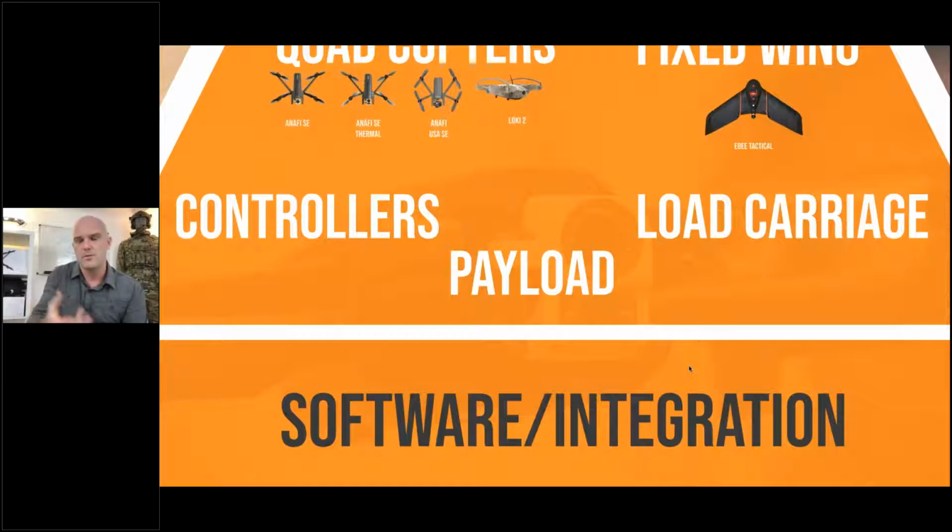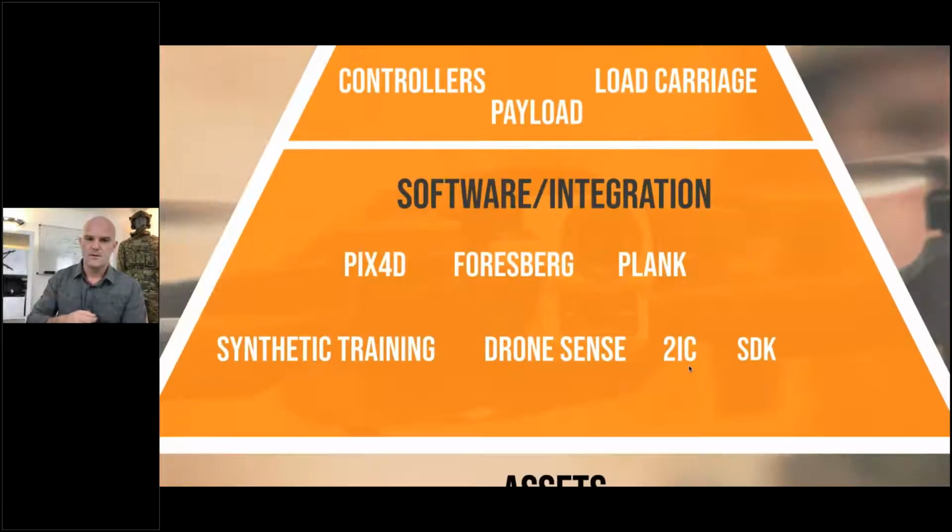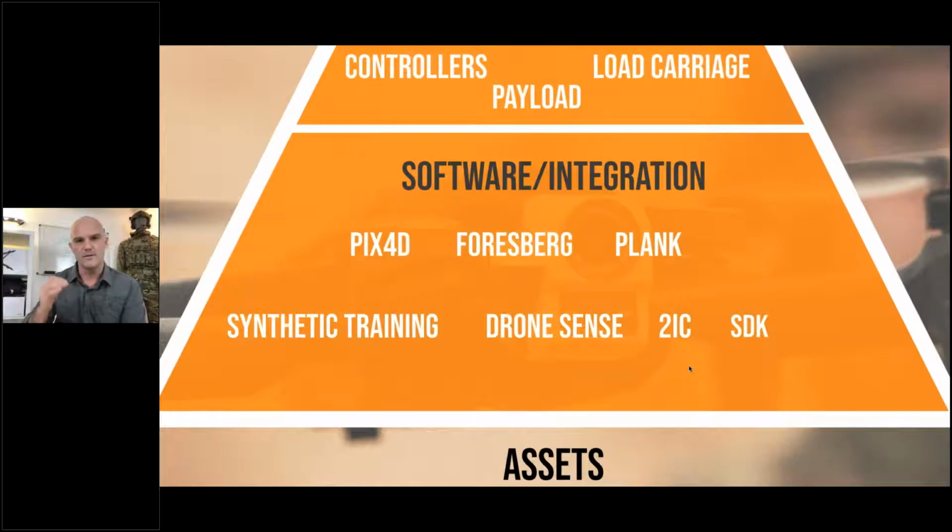How do you support that drone when it's not in the air? How do you protect it? How do you keep that capability live and suitable, so when you do need it, it's there and good to go? And then finally, looking beneath that is payload. What else can we bolt onto this drone as a platform to deliver an effect? So those are the hardware elements.